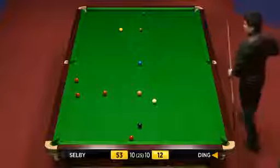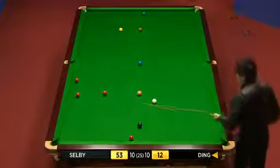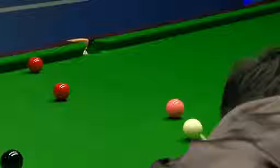Sort of angle he leaves on the red, he might try and then develop one of the reds. You see where he's queuing there? That's where he wants to leave the cue ball. He can then pot the red and maybe bring the red near the middle pocket into play.